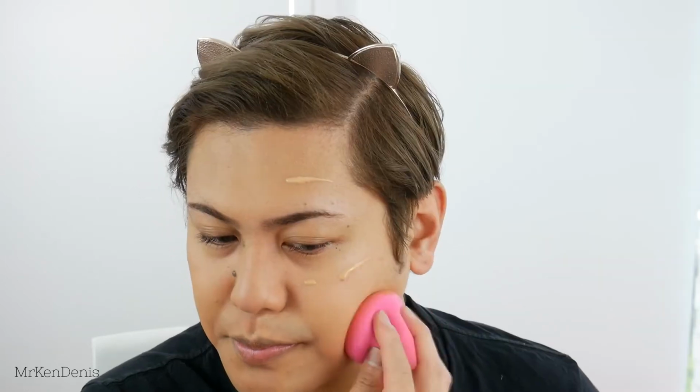Okay, so looking on this side, I'm actually pretty impressed. It looks like it's built up more of that coverage. That being said, I think I did apply a little bit more foundation on this side compared to this side, but that's like one thin layer. And now I'm going to apply a second layer, but this time I'm going to do it how I normally do it, full on Instagram amount of product, because I do wear quite a lot of foundation.